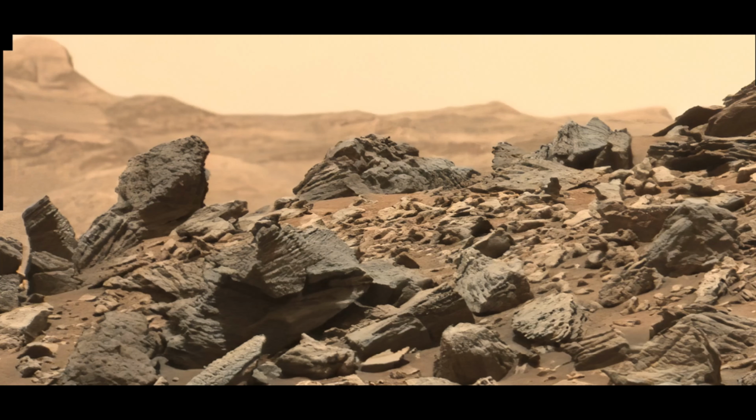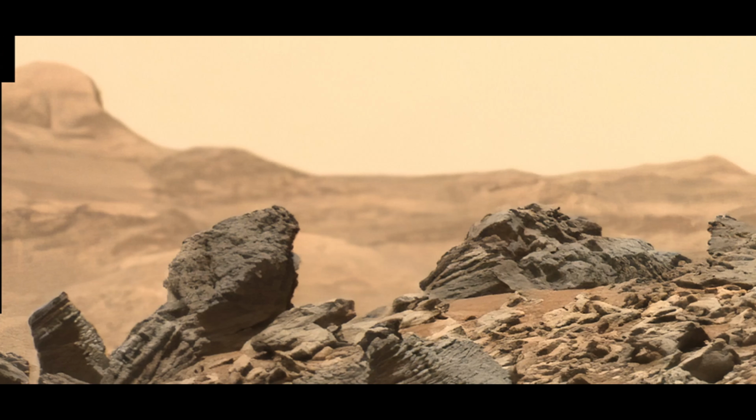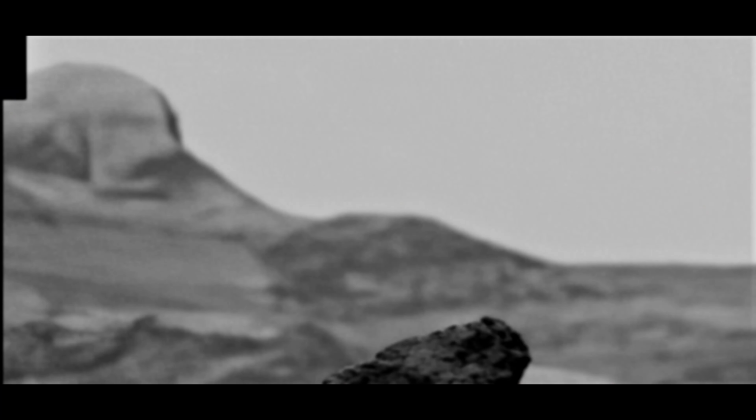Now this picture here, we're looking up in the top left corner. There's a very, very large triangle there in the background, and that thing came down on its nose and plowed up a bunch of soil and debris in front of it.